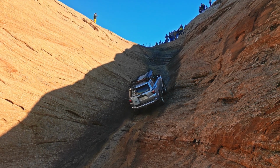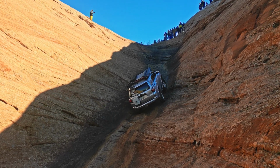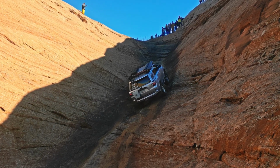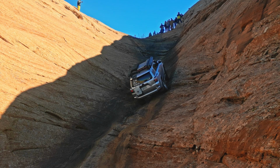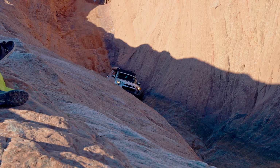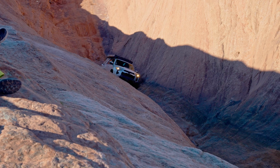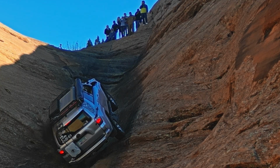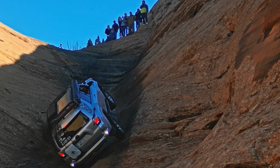As you can see, the 4Runner is starting to lose traction, and we're not quite making it up this rock face. We start to get a little offline, trying to gain traction, and our passenger tire starts lifting. We almost tip over and hit the side of the wall, but not before we put it in reverse and quickly retreat down this section to line up again.